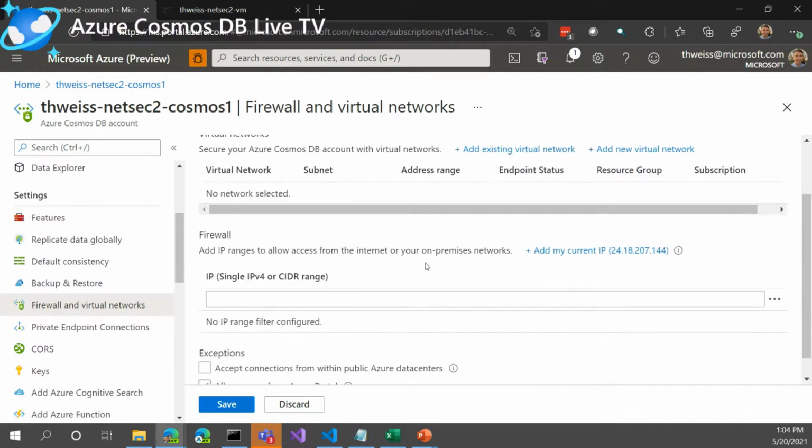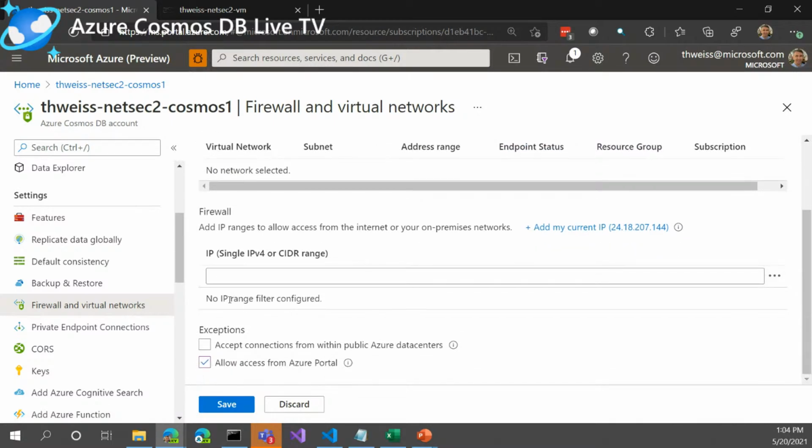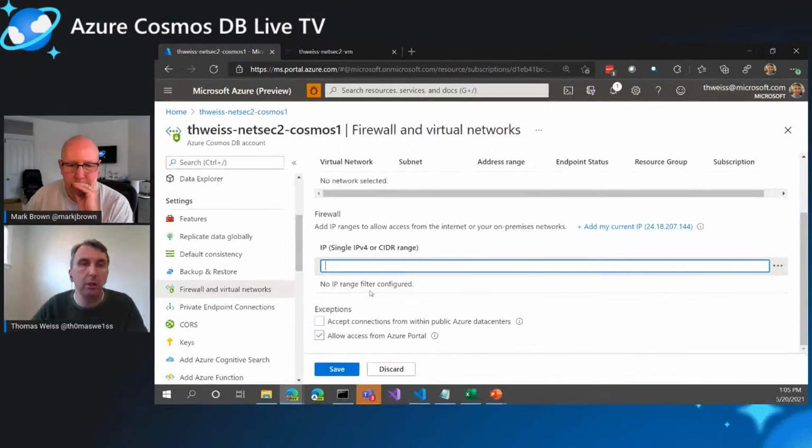And this is where you will be able to say, look, as a first step, I want to filter the IP addresses that are able to reach and connect to my Cosmos DB account. Once you flip that switch, you just have to add all the IP addresses that you want to allow to access your account, and that's pretty much it.